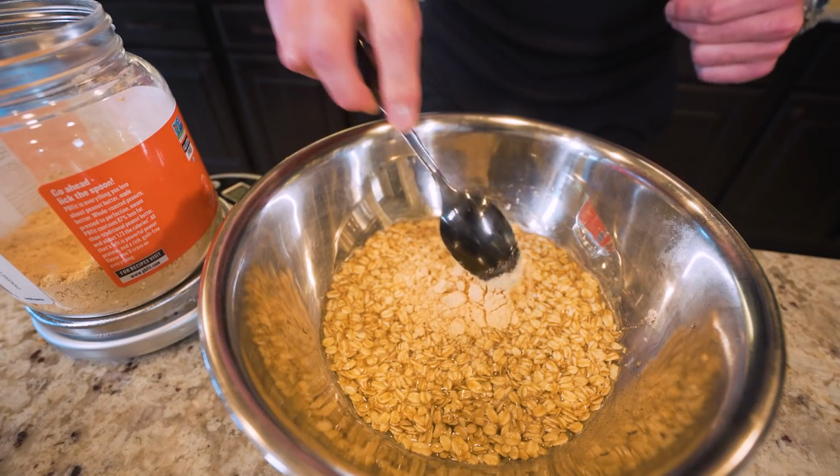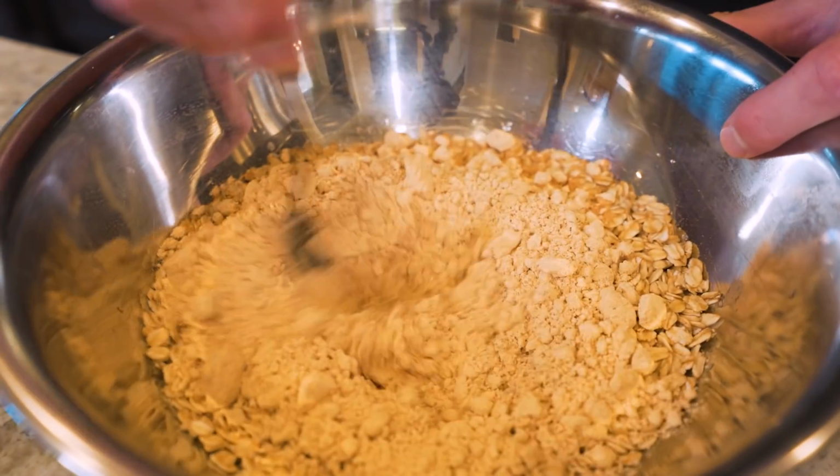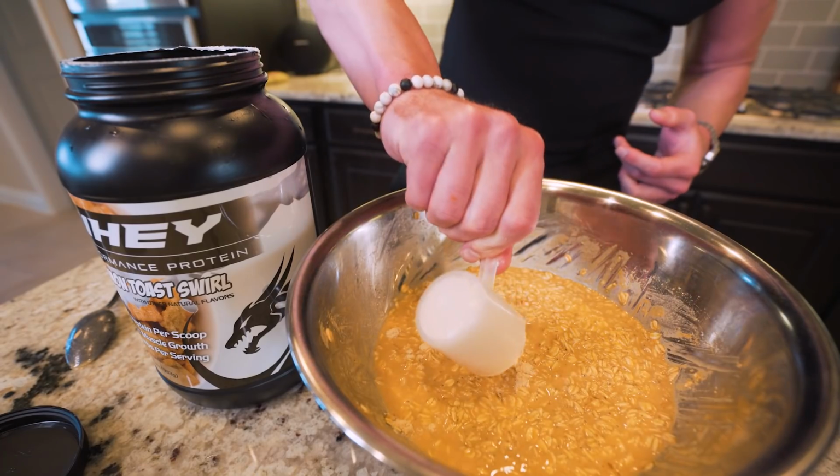Now I'm just gonna add my peanut powder. Once it's added, we'll stir it in with the oats. Now we're just gonna add in our whey protein powder.